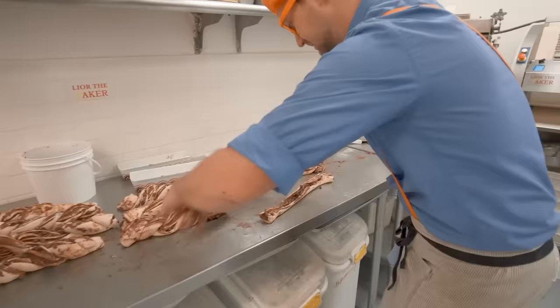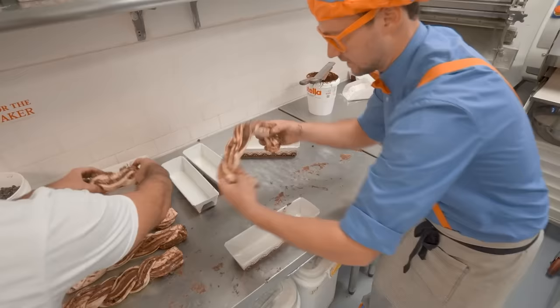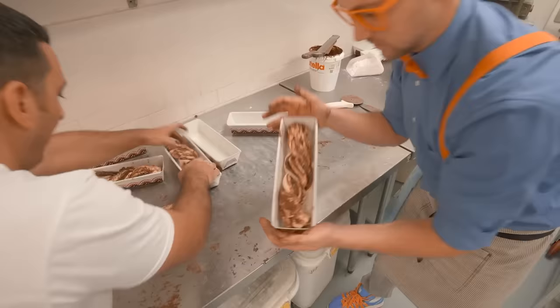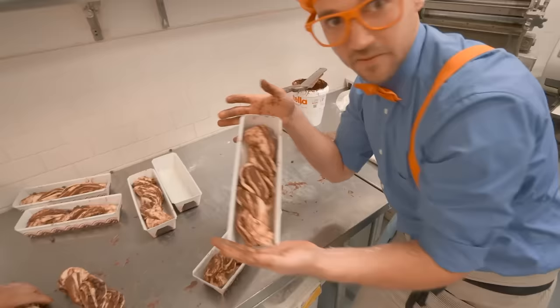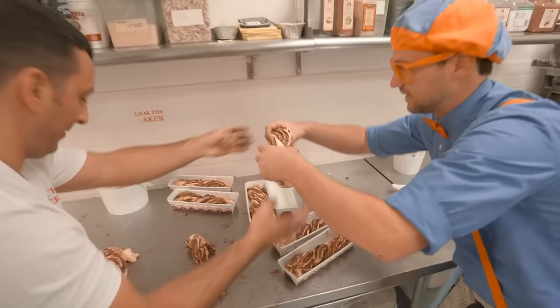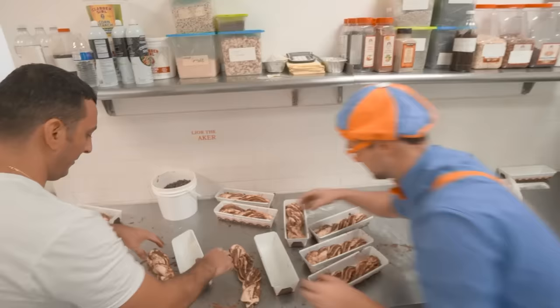So it looks like we're putting them in those boxes. Okay, so here's the box. Do this inside. Inside. Let's get the roofing. Whoa, look at that. Wow. Whoa. Oh, thank you. Whoa, and there's another one. Yum. Ooh, thank you. Two. Okay, two more boxes. Wow. Look at how tasty these look.